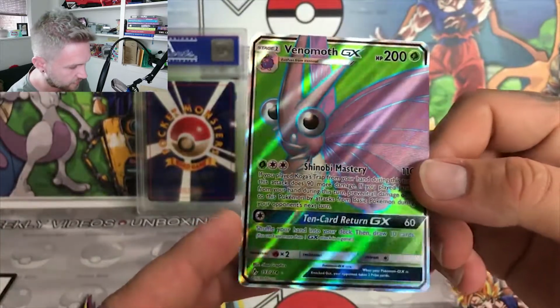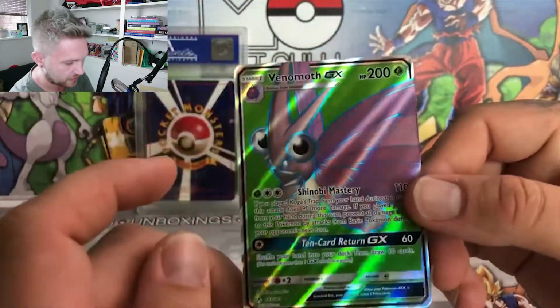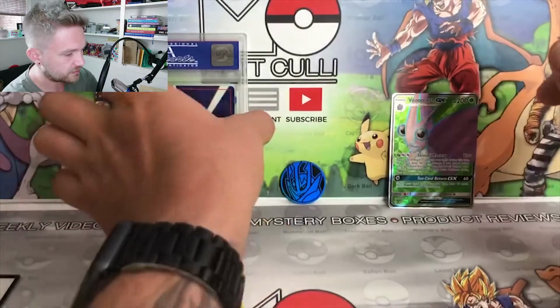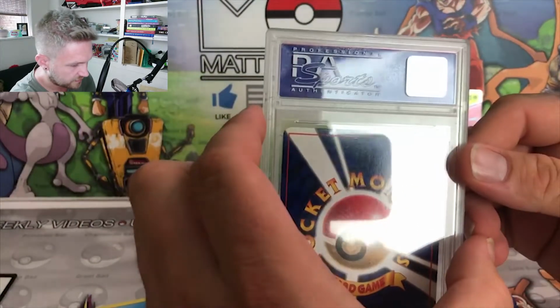I really like that artwork where they do the coloured background, contrasting against the colour of the Pokemon. It's really nice. So we're going to stick that out of the back. And let's see what your PSA was.